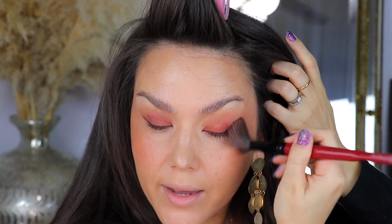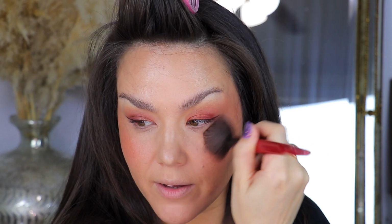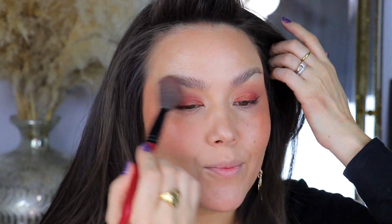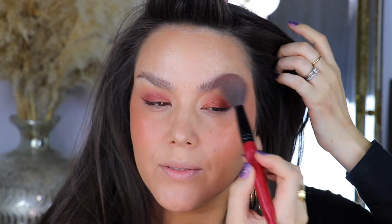And just like with that bronzer, I like to go up into my eyebrow area. I do wanna go in a little bit into City Lights as well. I love any sort of orangey copper blush. And I'm just gonna do that right on the tops. Okay, I like this. It's just a really nice, warm, toasty look.